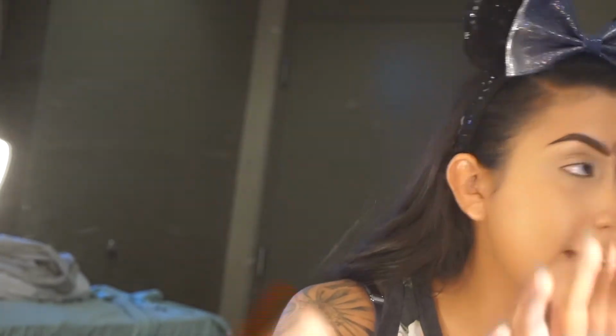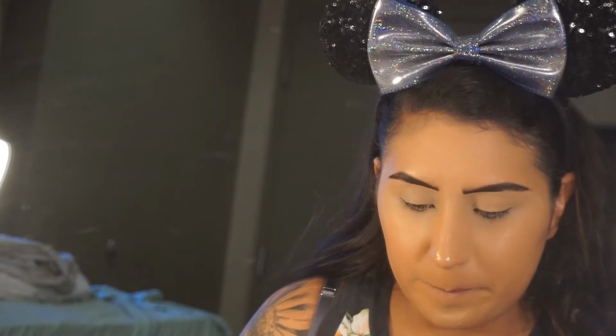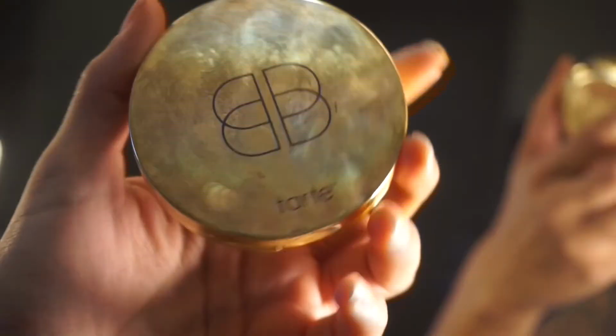So someone gave me advice, this makeup girl. Yes, I washed my brushes, so don't worry. This girl who does makeup gave me this advice and told me not to use, what's it called? Oh, now I'm gonna use this Tarte. It's just something I've had for a while. It works for me.